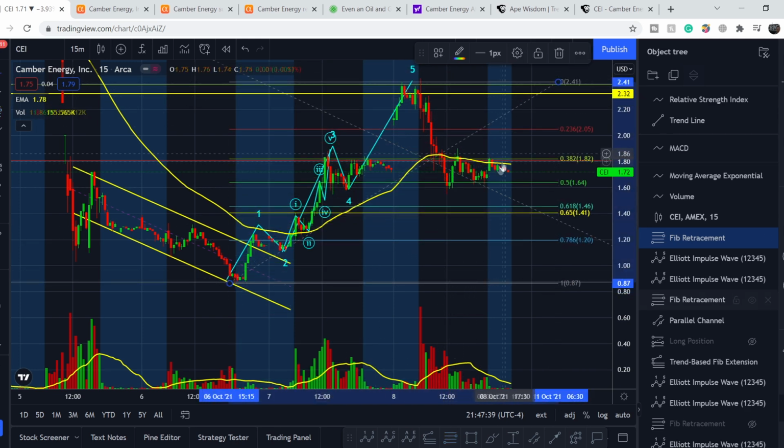And what do we have here? We hit exactly to the tick the level of 0.5 and had a good bounce, and we are tightening the range in between the 0.382 and 0.5 levels. And if we break this previous swing high, we will have more chances to go higher. But in my opinion, this asset is losing its momentum, and on Monday we will see lower price action.